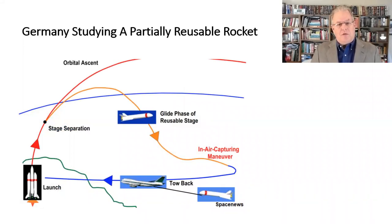Hopefully you can tell a little bit from this graphic, but the first stage is a glider kind of thing. So after it separates from the second stage, it goes into glide mode, and then an aircraft rendezvous with it as it is gliding and attaches a tow cable to the thing and brings it back to the launch site. This is a 3-year study that they've just begun, funded at $3 million, so $1 million a year. Hopefully they will come up with some novel approaches that work for them.